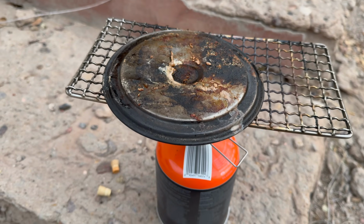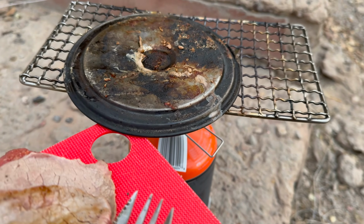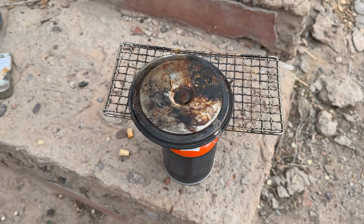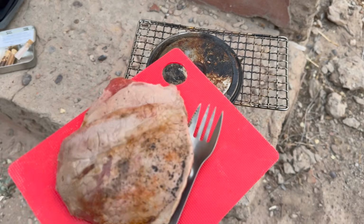So I just finished cooking my steaks. I forgot I didn't bring a pan, so I just used the top of my water container, and I cooked up my little steaks. And in my infinite wisdom, I forgot to click play on the video. So yeah, that's what I did right there.